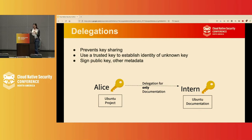So in general, you want them to pass on a subset, or at least only what they are allowed to sign, right? In this example I have here, if you have a person trusted to sign the Ubuntu project and they have an intern who joins the team, instead of giving this intern the power to also sign anything in the Ubuntu project, you can just give them a specific key that can be used for the documentation or for whatever project or subset of this project that they're actually using.